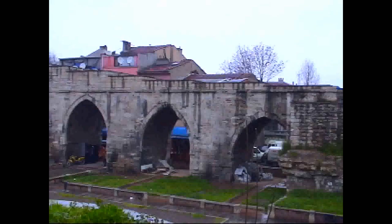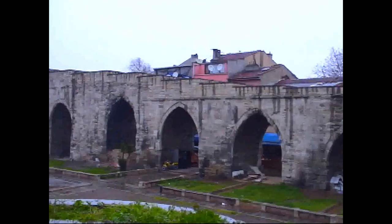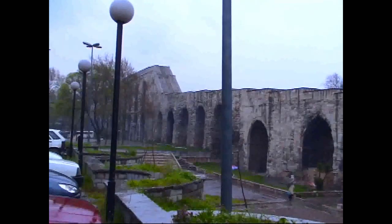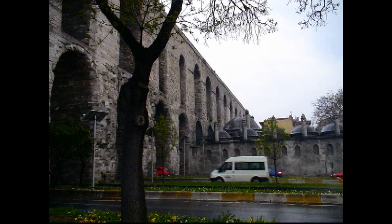This next is the only surviving aqueduct from the Roman period. It's the aqueduct of the Emperor Valens. Incidentally, it was raining that day, and so the aqueduct would have been carrying something that we had very little need of on that particular day at least. This aqueduct brought water in from the Belgrade forests. Incidentally, the Emperor Valens did not end well. It's unusual, but he was one of the few Roman emperors that was killed along with the majority of his army. In this particular case, he lost the Battle of Adrianople. He was defeated by the Goths.